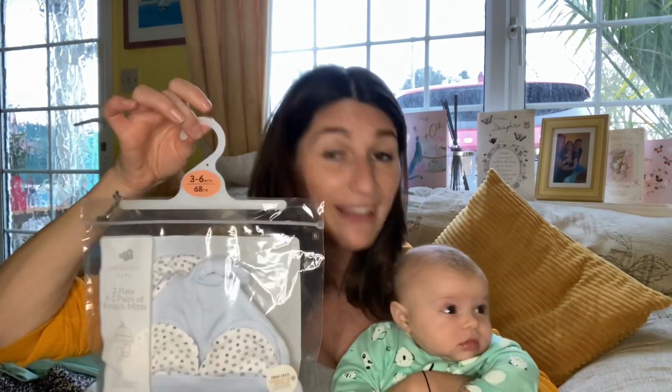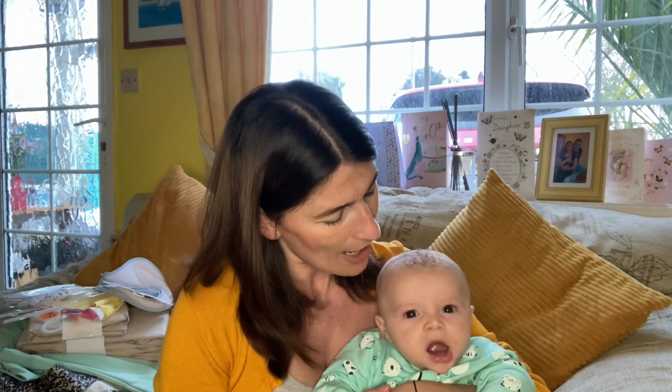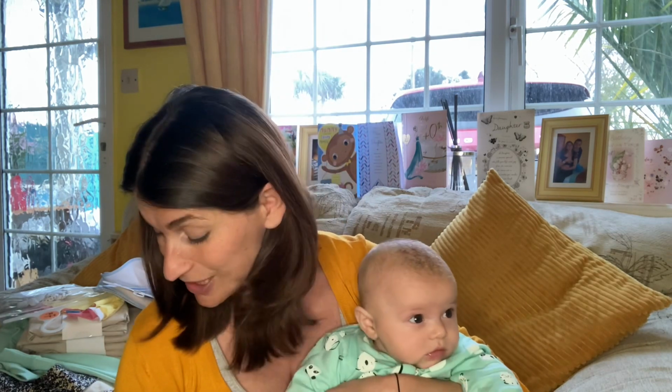£2.80, so again, nice and cheap. You can get them in various patterns, different colours as well, and they have them for little girls as well. I must say, Primark have got a lovely baby range, so we're definitely going to get some clothes from there. But at the moment we don't really need any more, because we've been snowed under with gifts, which is amazing. So we've got plenty of clothes to keep us going.